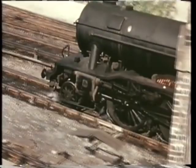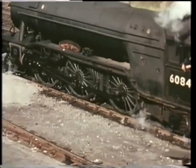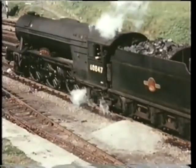This is St. Peter's School, York, AD 627. The class pioneer was also named Green Arrow, and she's preserved, so we'll see her again soon.